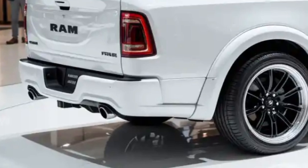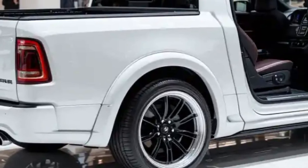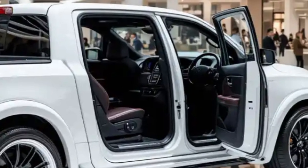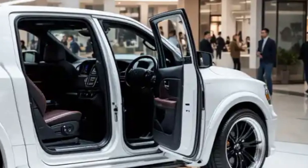As Stellantis phases out V8 power in favor of inline-6 and electrified solutions, this 2025 Ram 1500 TRX Final Edition stands as the thunderous swan song of the American muscle truck era.